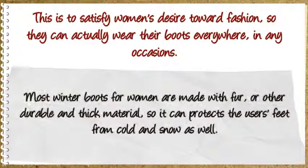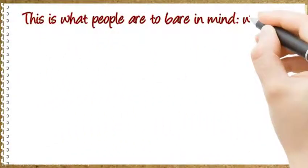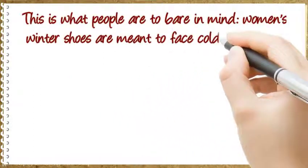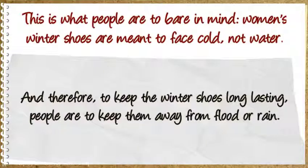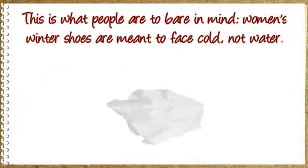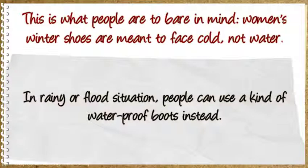Most winter boots for women are made with fur, or other durable and thick material, so it can protect the user's feet from cold and snow as well. This is what people are to bear in mind. Women's winter shoes are meant to face cold, not water, and therefore, to keep the winter shoes long-lasting, people are to keep them away from flood or rain. In rainy or flood situation, people can use a kind of waterproof boots instead.